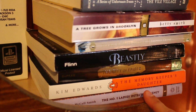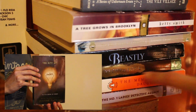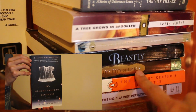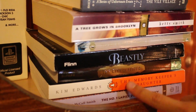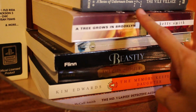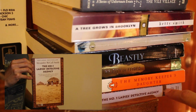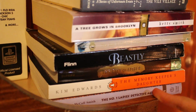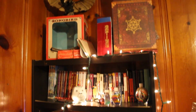Next we have City of Ember by Dupro, and I haven't read this one, but I heard it's a really great series. I'll get around to it eventually. And then next we have The Memory Keeper's Daughter by Kim Edwards. I haven't read this one either. It seems like all of these books I haven't read, probably because I hauled them and I just haven't gotten around to it. And then next we have The Number One Ladies Detective Agency by Alexander McCall Smith. I love mystery novels, so I want to get around to this soon. Alright, so this is an overview of my main bookshelf, starting from the top and then working our way down.